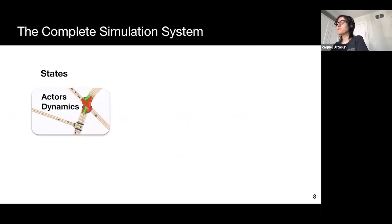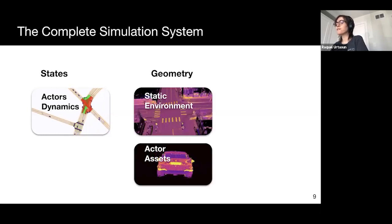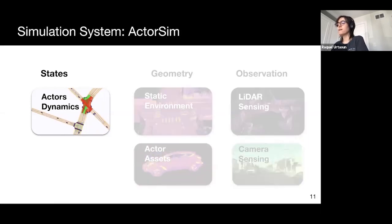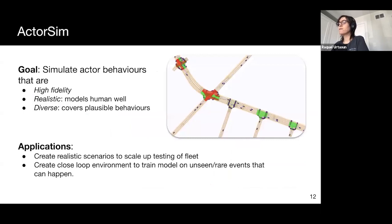To build such a complete simulation system, we need to animate the dynamic state of the environment, where we have actors, including vehicles, pedestrians, and cyclists, construct geometry of both the static environment and the dynamic actors, and finally, simulate the sensor observations the SDV receives. We begin our discussion with simulating the actor dynamics, and we refer to this component as LidarSim. The goal of LidarSim is to generate actor behaviors that are high fidelity, realistic, in that it models human behaviors well, and diverse, in that it covers all plausible behaviors. These attributes are critical to enable the main application of this simulation system, training and testing the SDVs on unseen, rare, harmful events that can happen.